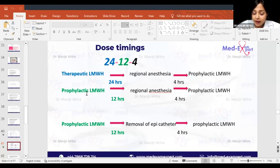And for prophylactic LMWH, it is 12 hours. All right. If you just make a mental note of this particular slide, it will become easy. How the color coding we have done. And then 4 hours. After regional anesthesia, always after 4 hours, we are good to go. Always after 4 hours from removal of epidural catheter, we are good to go. Problem is only in the previous part. Just after regional anesthesia, 4 hours later, we are good to go. However, there is another pitfall over here.